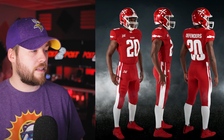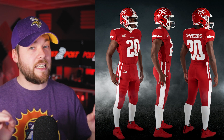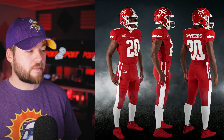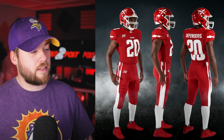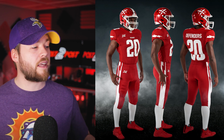Number 5, I've got the DC Defenders, and this is a very clean uniform. You could argue that this is boring or that this is typical, but I just find this so clean. The white socks, just the mostly red pants, but you get the kind of lightning bolt going down, and then the lightning bolt again on the shoulder, but everything else is red.